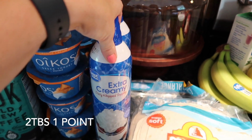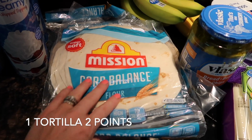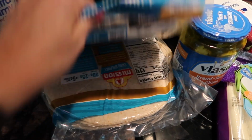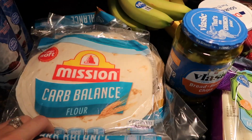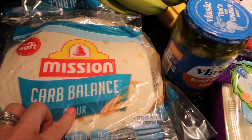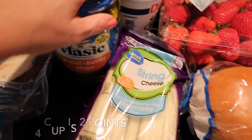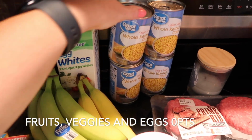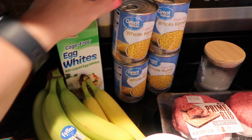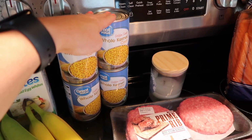I got 2 whipped creams because we were out of whipped cream. I got some tortillas and some burrito style, both the carb balance. These are flour and these are whole wheat. These are a little bit bigger, so we're going to be doing quesadillas on the menu this week, so that's why I got those. We were out of pickles, so I grabbed some pickles, some light string cheese, some strawberries, bananas, egg whites. I'm going to be making some egg white bites, so I got those for that, and I just love egg whites anyway. I was all out of canned corn, so I grabbed 4 of those.